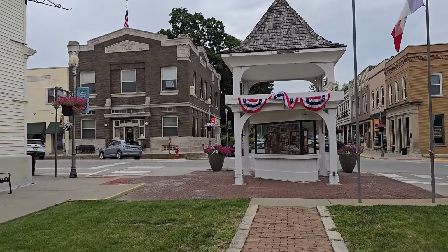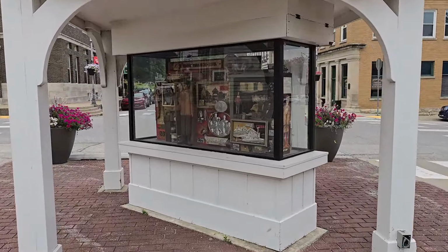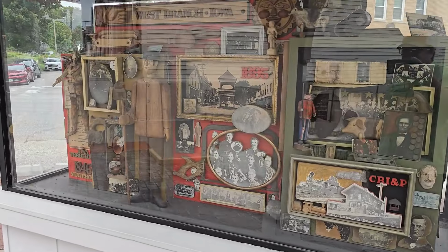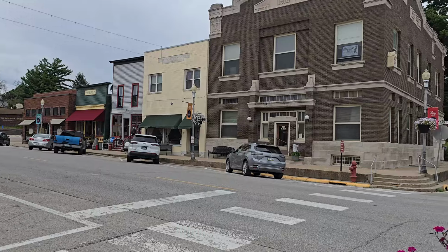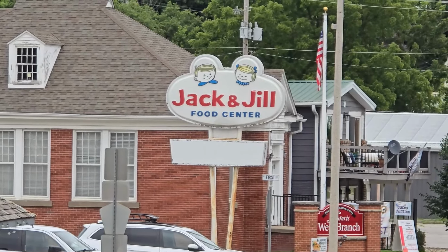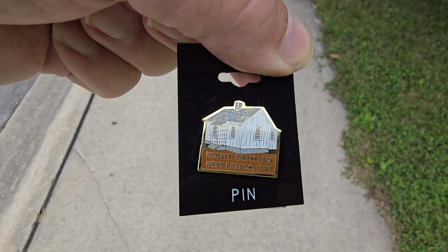And he lived right downtown. Just a short walk. Figured we'd come on down here and check out West Branch. Small little town. Jack and Jill Food Center. I'm glad that we stopped and we got to reminisce in this little town in Iowa. And a very nice town, very well put together. Well, it was just a stop. We weren't here for a long time, but we were here to learn something in this matter. Take it in. And I got another pin for the map.